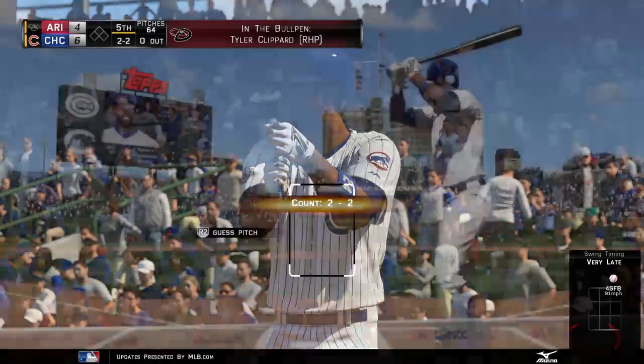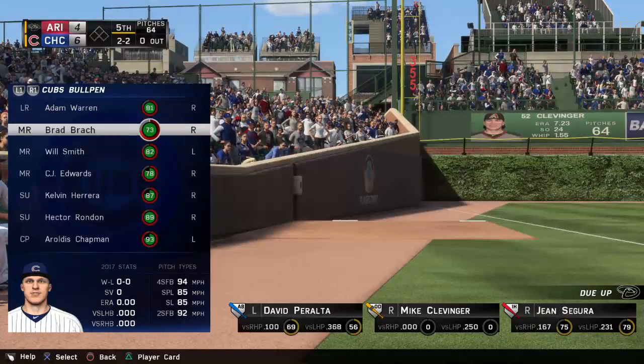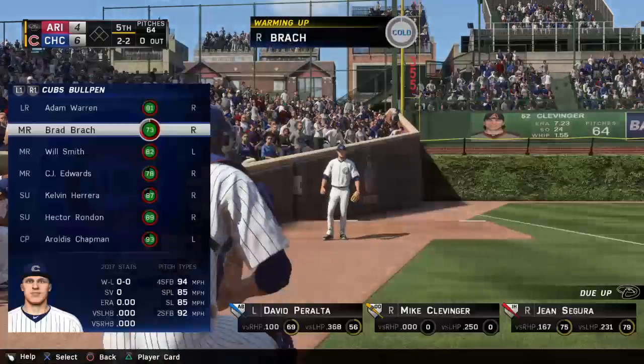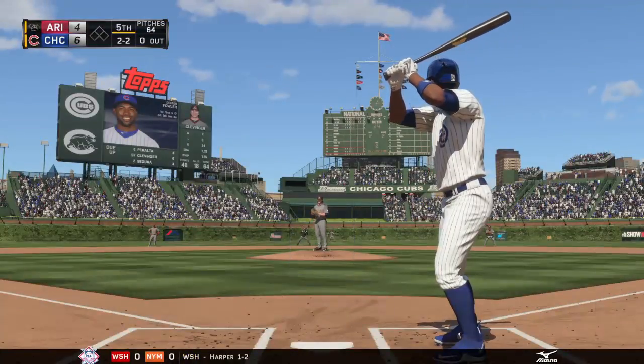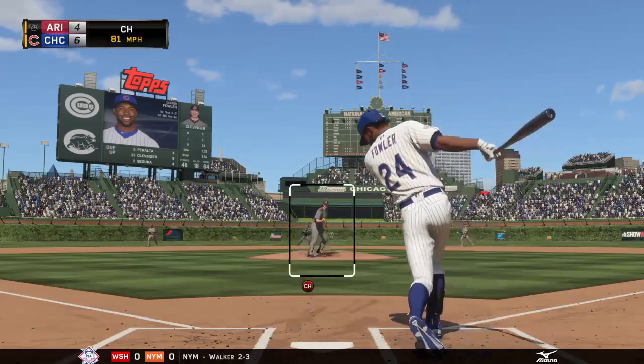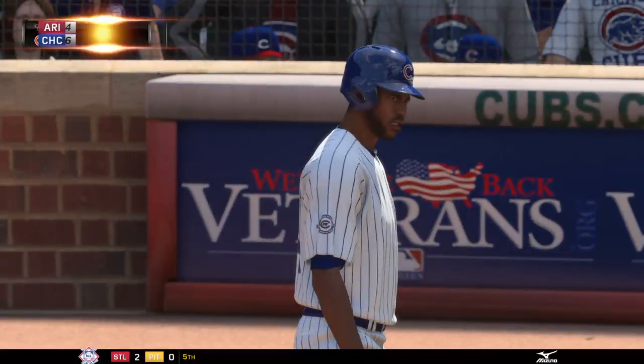Dexter Fowler comes to the plate as we get started here in the bottom of the 5th. Couple of righties starting to loosen now in the bullpen. Into the windup. Here comes the 2-2 pitch. Swing and a miss, and he'll start the 5th the same way he ended the 4th with a punch out, 1 away.